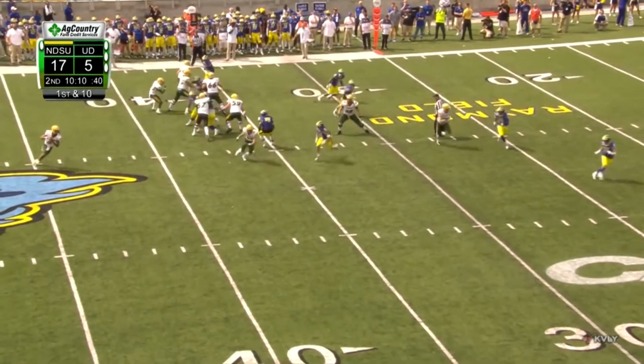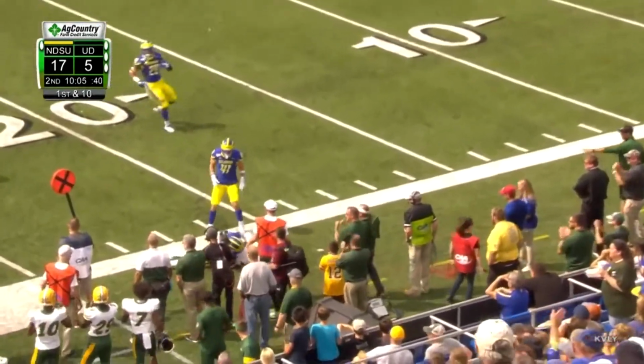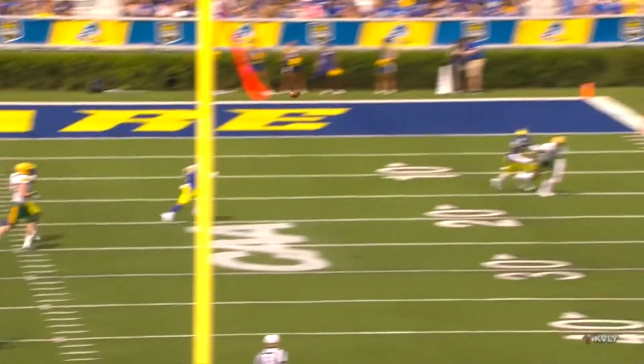Play action this time. Lance firing on the run, on target to Watson, who juggled it for a moment. He made the catch. Christian Watson will stand.